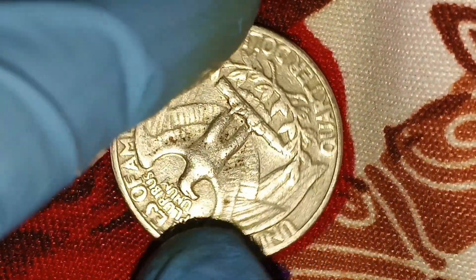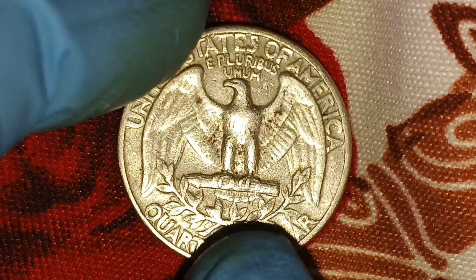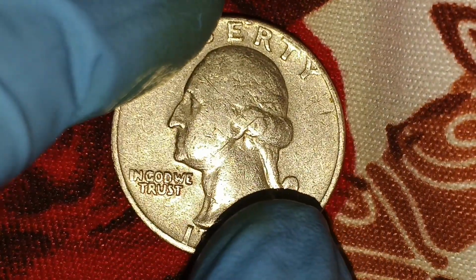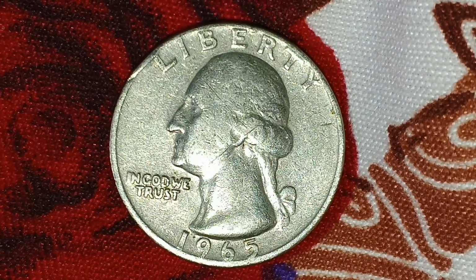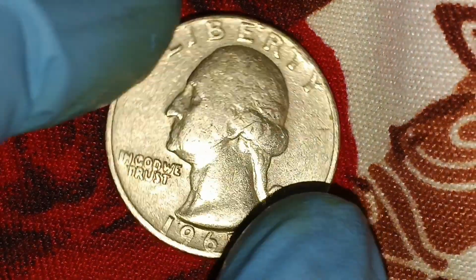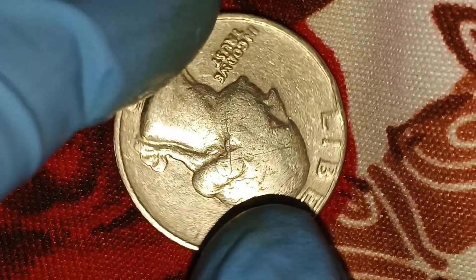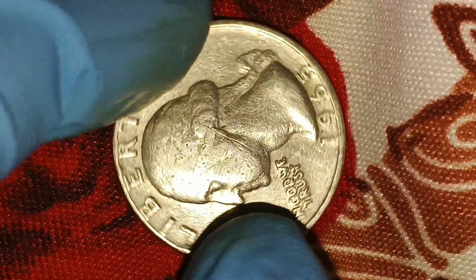Now here's where things get really interesting. Although the U.S. Mint officially stopped using silver for quarters in 1965, there is strong evidence that a small number of quarters from that year were accidentally struck on leftover silver planchets intended for 1964 coins. These rare mint errors, known as transitional errors, are the key to the incredible value behind the million-dollar 1965 quarter.